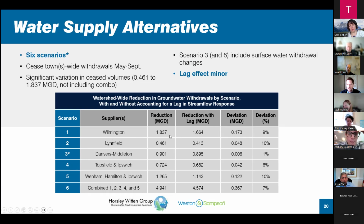This column here is the reduction. This is how many million gallons a day were turned off, so to speak. And we've mentioned once or twice this idea of a lag effect, that there's not a one-to-one relationship between changes in groundwater withdrawals and what's experienced in nearby surface water bodies. And so this model incorporates the ability to look at that.